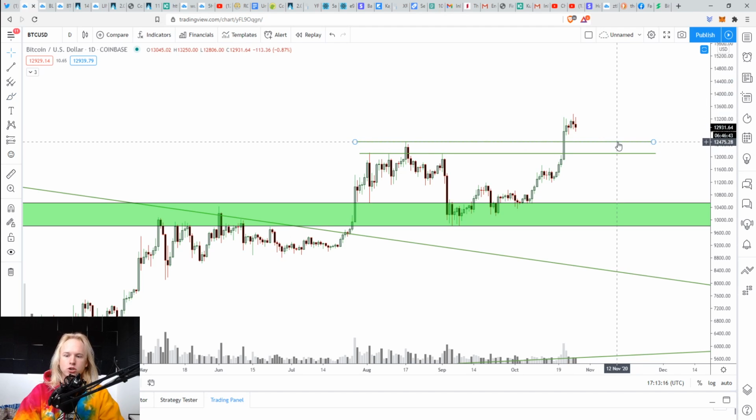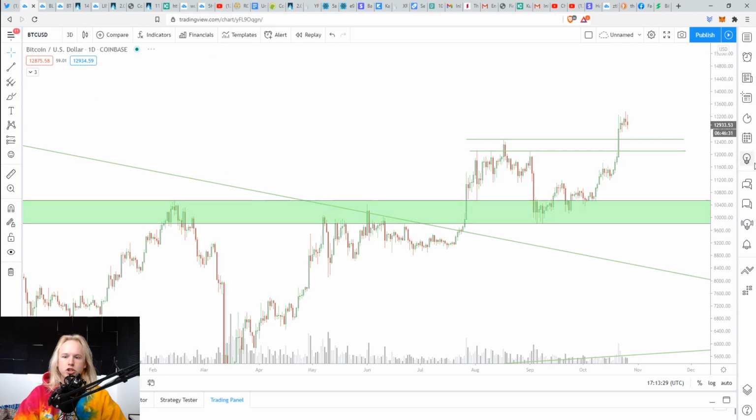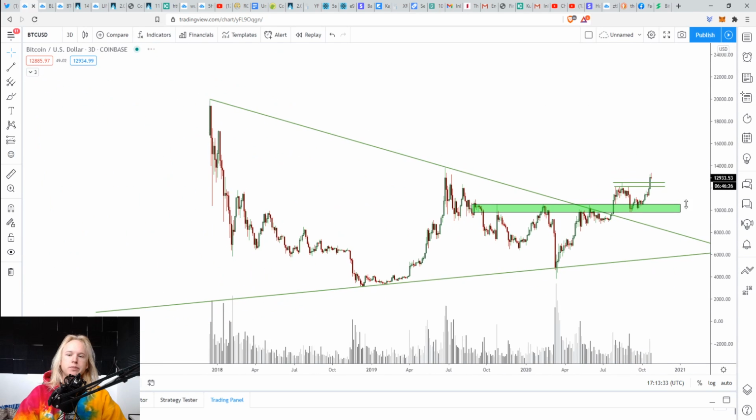And so the next two logical horizontal support levels to watch out for are going to be about 12,500 all the way down to about 12,100. And that's really the best place to look for accumulation during this initial sell-off. That's what I'm going to personally be watching out for, just one more sell-off. It's going to take us back down to retest these levels before ultimately we go much higher.